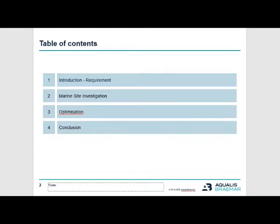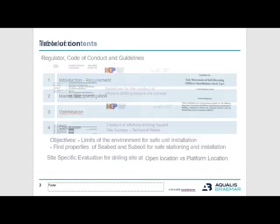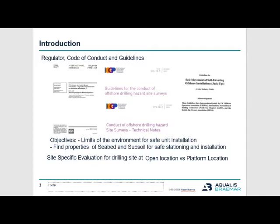Okay, next slide. Okay, the introduction. Basically, we need to know what the regulations or guidelines are that are approved by the underwriters as well as in the industry practice that we have. It actually evolved from way back in 1996 or 1997. If you look from the right to the left, there is a guideline from the UK OOA about the safe movement of self-elevating offshore installations, jackups, and then it evolved into IOGP.